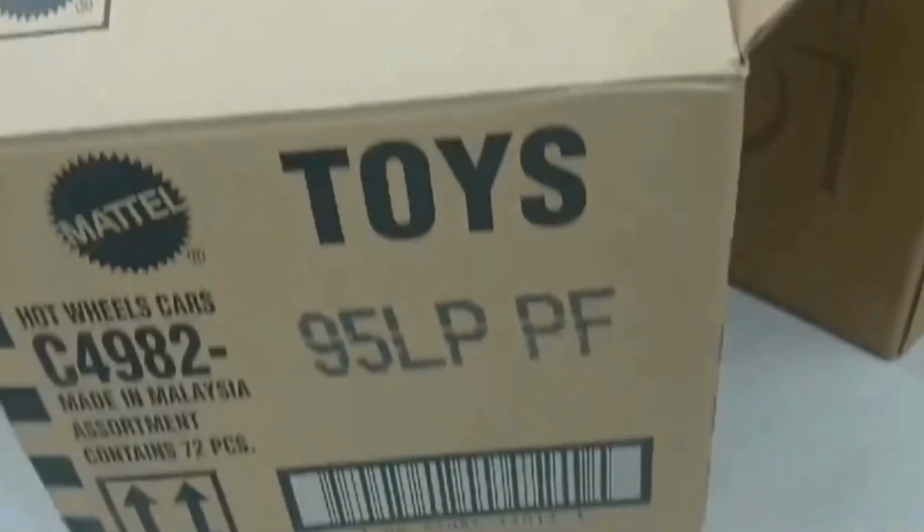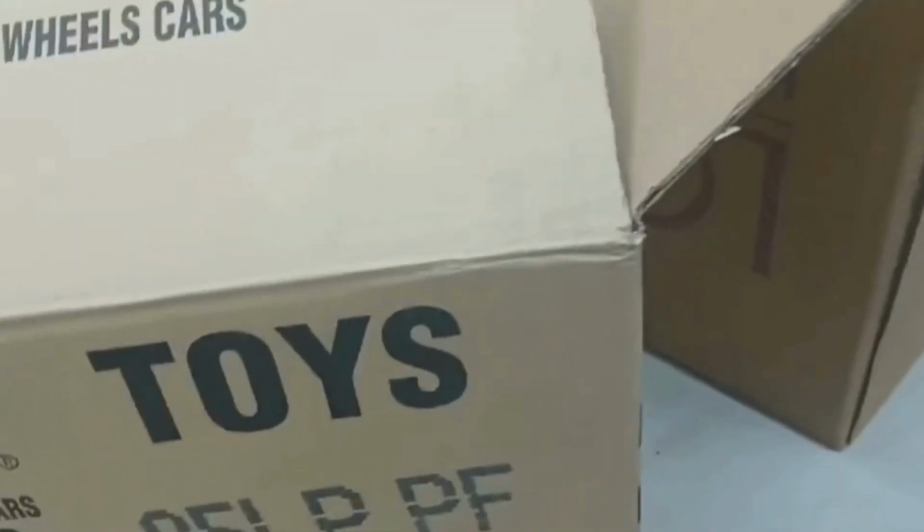P case has just arrived, and look at this. This is the 95 LP PF.